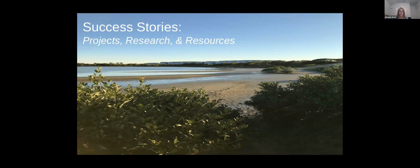So we'll get into some examples of success that Texas Sea Grant has been part of, and then some other partner projects, just to highlight a few. There are so many along the Texas coast, so I narrowed it down to a couple I was part of, and then the others I was familiar with. At the end, I will ask if you have success stories in your communities that you want to share. We would love to hear about those and see how we can support them.